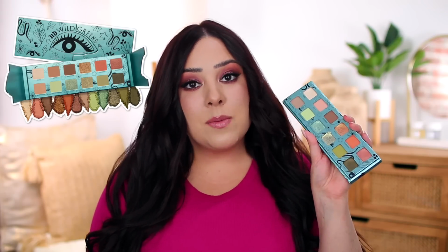The shimmers in here are pretty, but that's pretty much where it ends. The matte shadows lack pigment. They're hard to blend out, some of them, and I don't like it, to be honest with you. So that's why this one is at number 13. Those are the only two palettes I tried this year that I would consider to be regrets or fails.